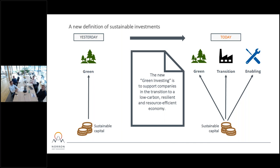For example, a transition company could be a steel company or a real estate company. Real estate is one of the sectors that emits the most CO2 in Europe, for example. And an enabling company can be a company that is actually helping the transition company to reduce the CO2 emissions. So we are focusing on enabling companies.